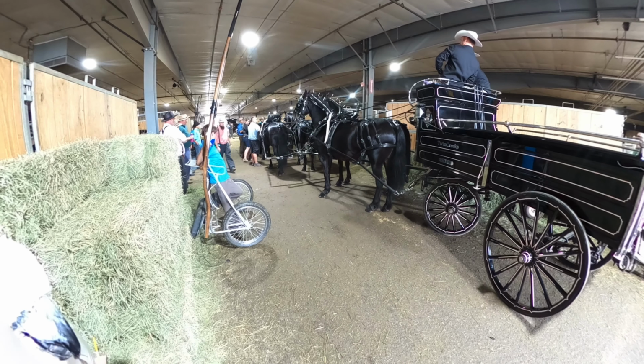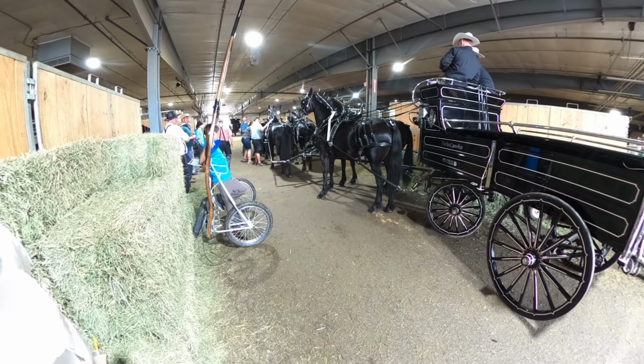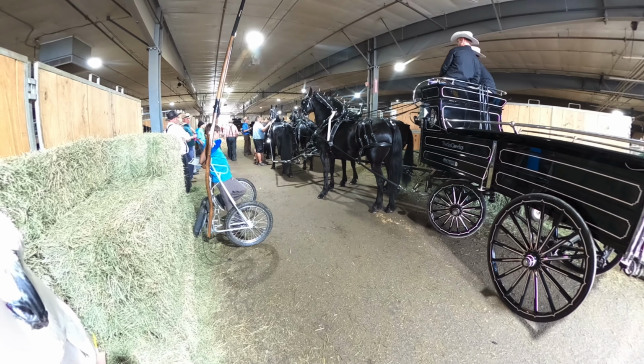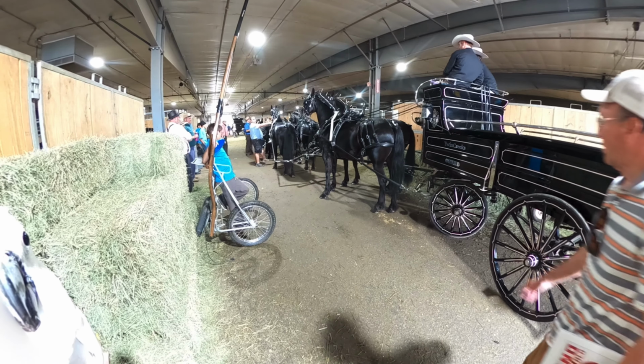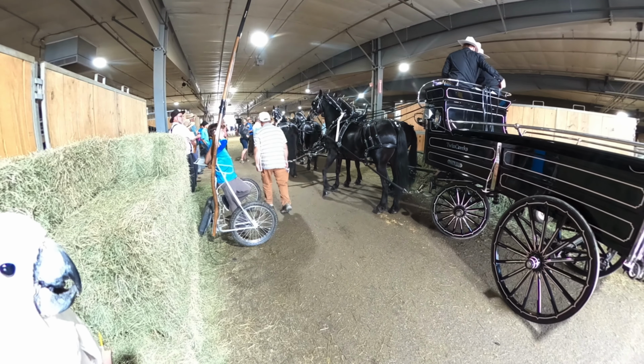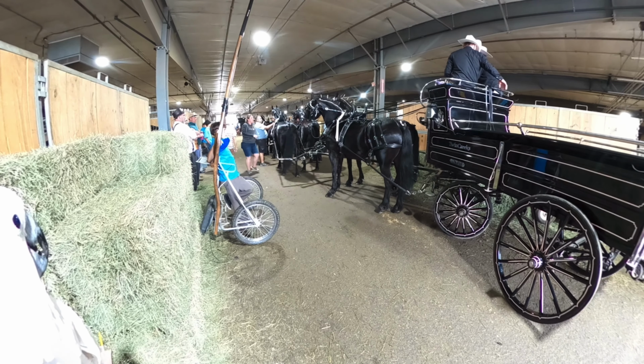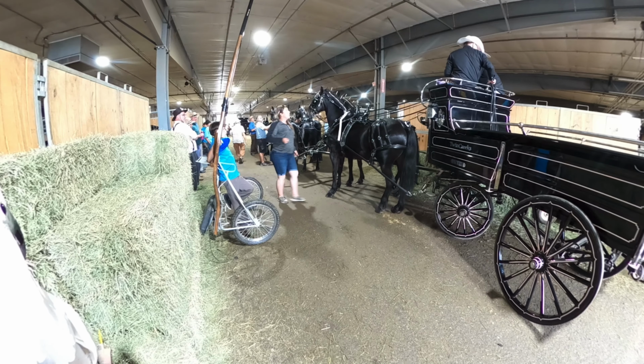This is Christy and Loretta Beachy of Country Lane Clydesdales from down there towards Topeka, showing you three full sister home-raised Clydesdale mares that they raise and enjoy and farm with over there on their farm. Thank you, Christy. He's going to make another pass.